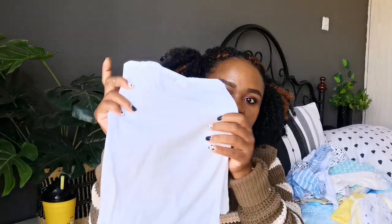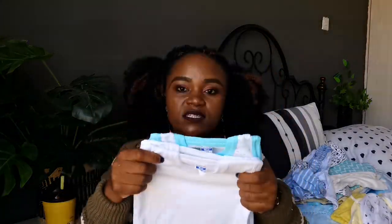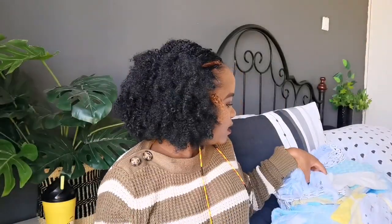Then of course, I have vests, which are a must. I've carried three, one for each day. In case I need more, I'll just request anything I'm short of in the hospital. But for starters, I just carried three. That's how they look.